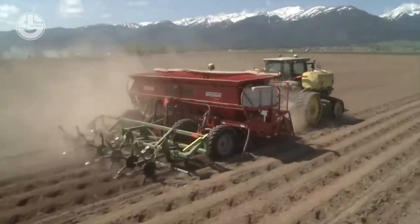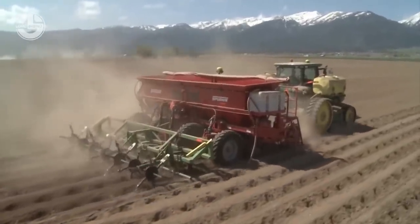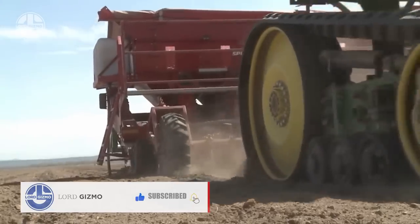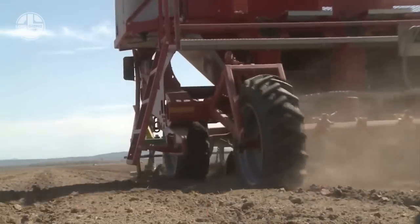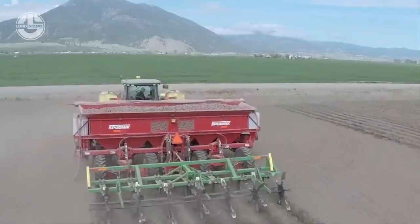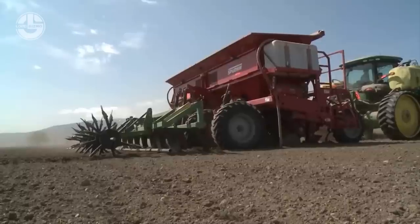more efficient planting. It can plant crops with precision, ensuring that the spacing between each row and each plant is consistent. The planter can be adjusted to plant crops at different row widths, which allows farmers to customize their planting to match their specific crop and field conditions.